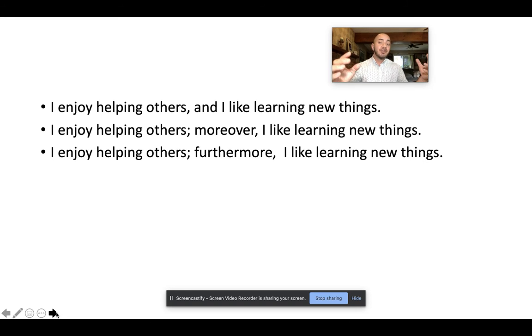By the way, the reason a conjunctive adverb needs a semicolon instead of just a comma is because these words can begin a new sentence, right? So I could write, I enjoy helping others, period, capitalize the M, moreover, comma, and that would be correct. But I couldn't put a period after others and capitalize and. FANBOYS words cannot begin sentences unless you're intentionally breaking the rules. But conjunctive adverbs can. Like I said, they can work as transition words as well.